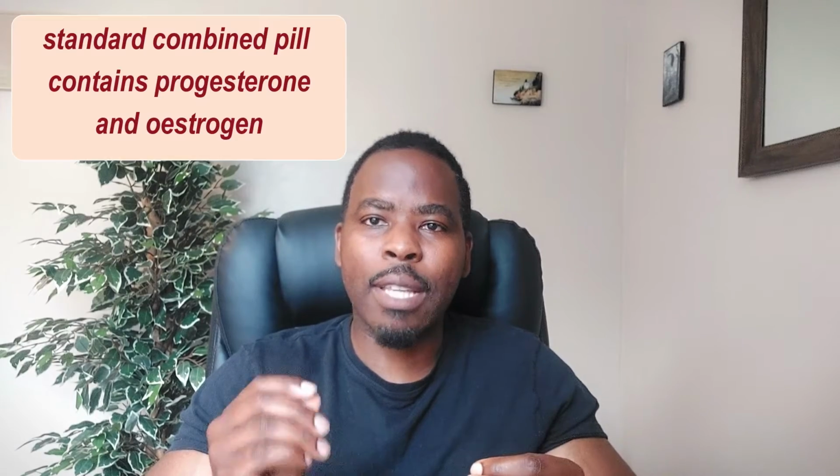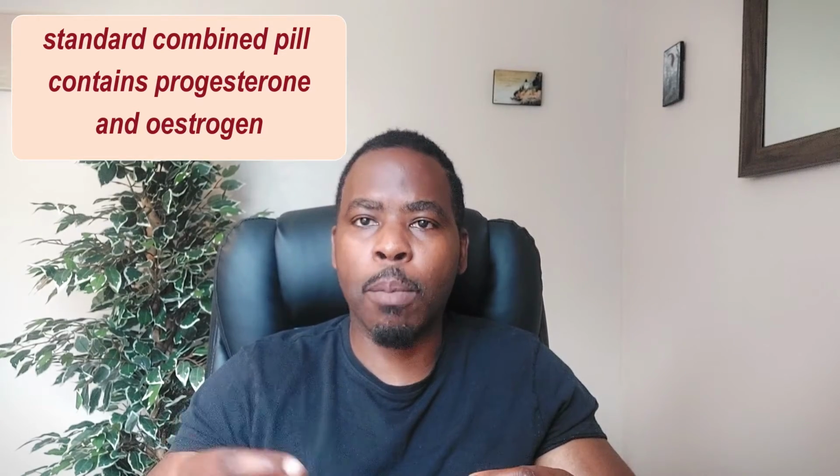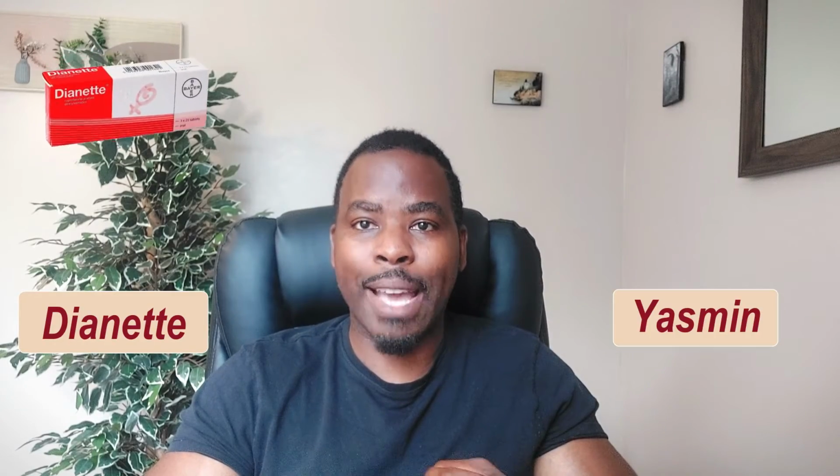Now, we all know that your standard contraceptive pill contains progesterone and estrogens, which is basically for the main purpose of stopping your periods, as well as to prevent you from getting pregnant. However, there are two specific contraceptive pills that are different from your standard contraceptive pills. One is called Dianette and the other one is called Yasmin.